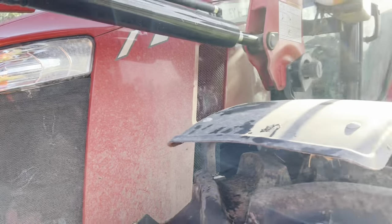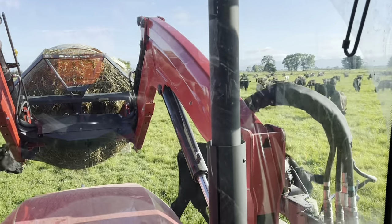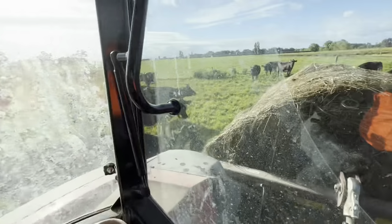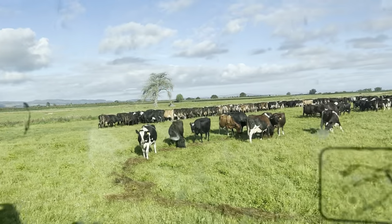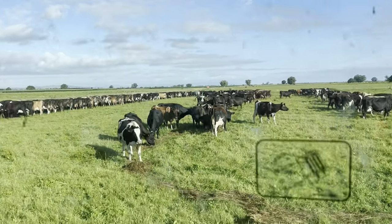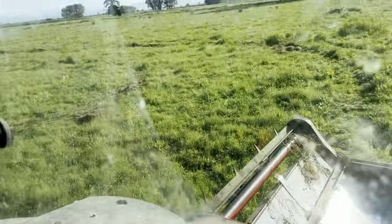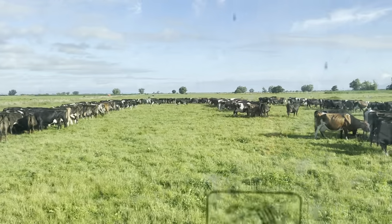Nope. Buggers. It's like that. Starting to get on over. Let's get the feeder. There we are. Us. Let's go see how Dad's going mowing.